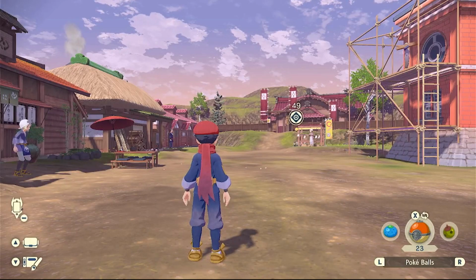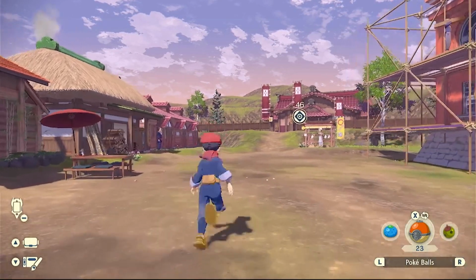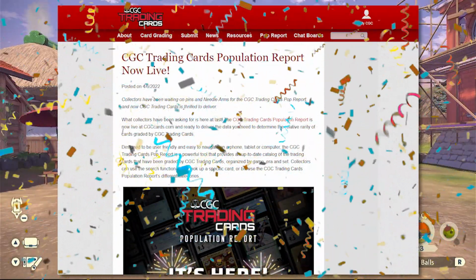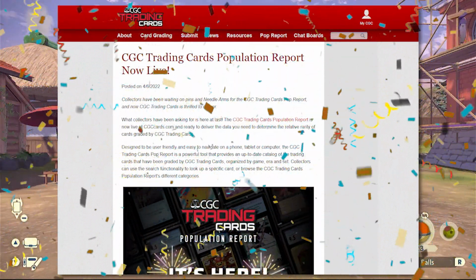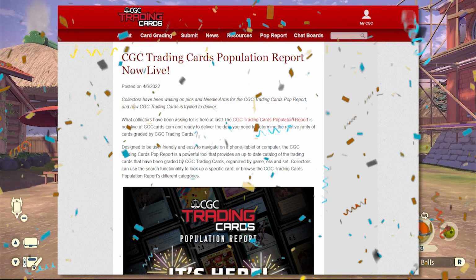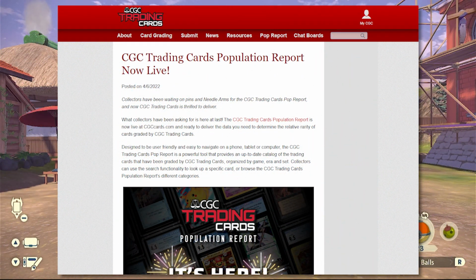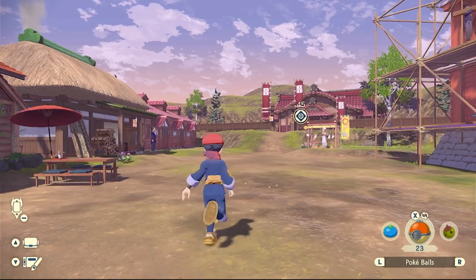After all this waiting, it's finally here. CGC Trading Cards has finally launched their population report after promising it to us more or less since they started grading. It was always something that was said to be coming soon, up next, and we finally got it.